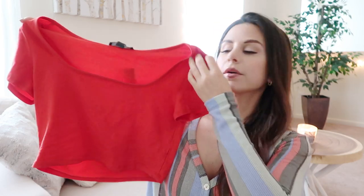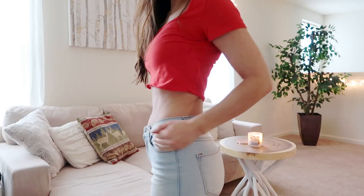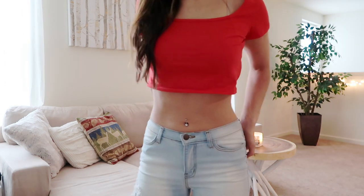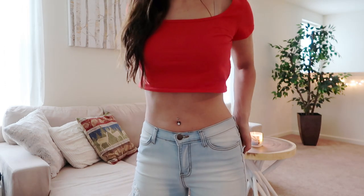So I got one in white because I love white. Am I gonna get it dirty? Absolutely. Of course I am. I get everything dirty, even things that aren't white, okay? I'm filthy. And the last crop top I got was this beautiful, bright red. Whoa. Look at that. Okay, and yes, this was $4 as well. And I absolutely love red in the summertime, guys. I honestly just feel like it makes me look super tan.